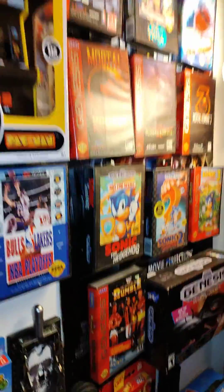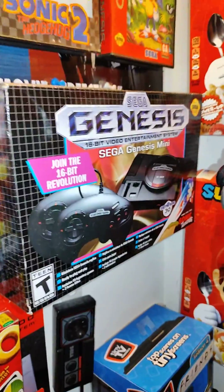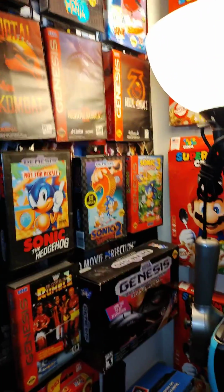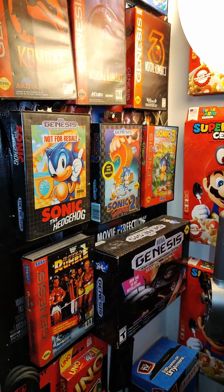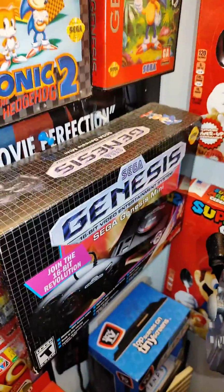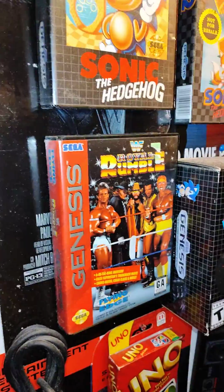So that was my little bit of a Genesis collection, and we are still striking out and finding it. And of course, as I was filling up my Genesis wall, they came out with the Sega Genesis Mini. So of course I had to get that. And then a lot of people were saying, well, it's only a few games on there. Well, my Genesis has every game ever invented on their system. Don't ask, don't worry about it. I won't tell, you don't have to ask. But my Genesis has all the games on it. But it hasn't stopped the collection.